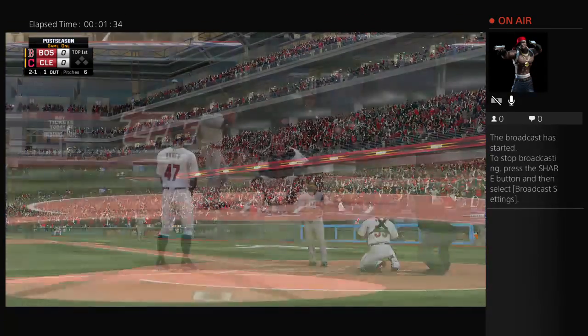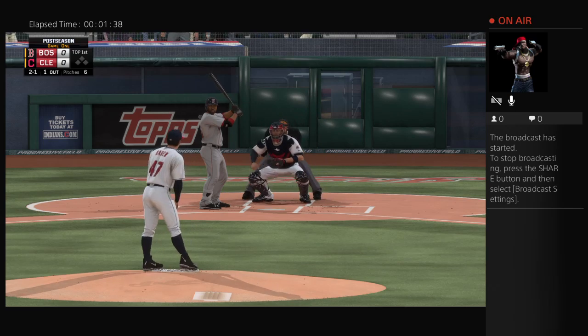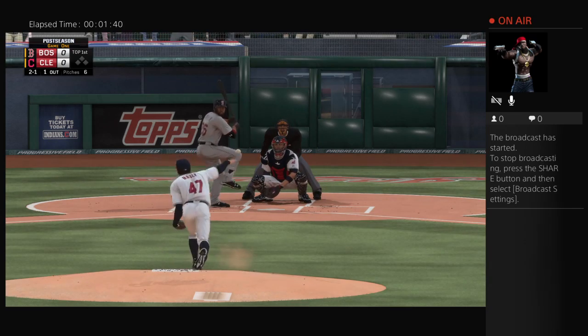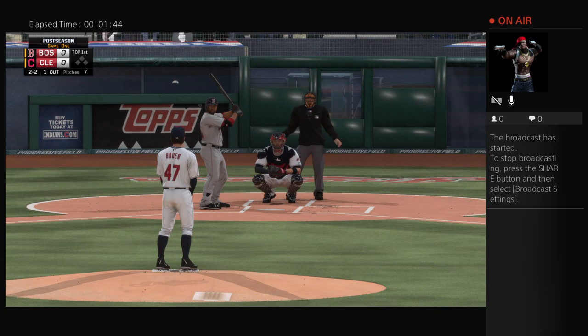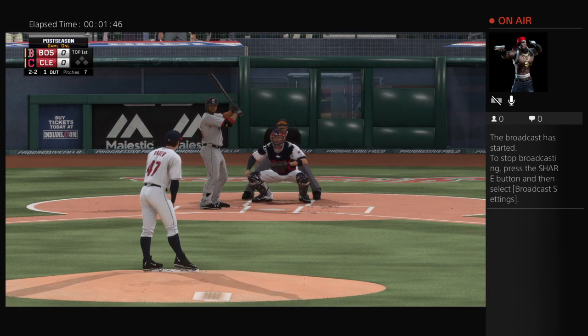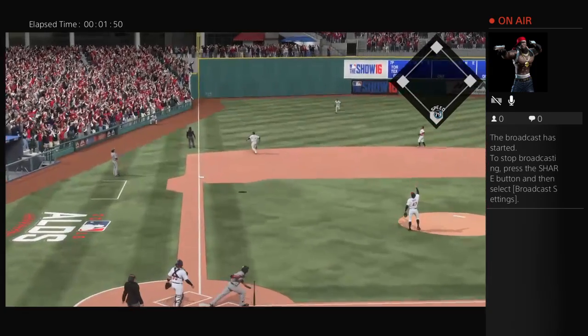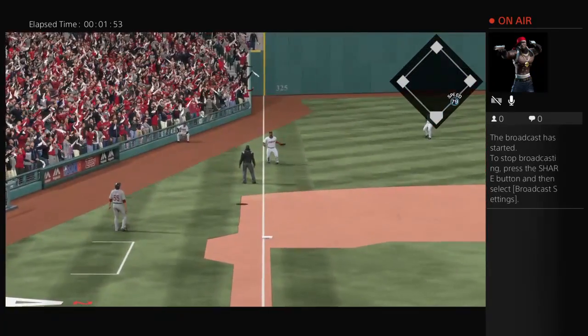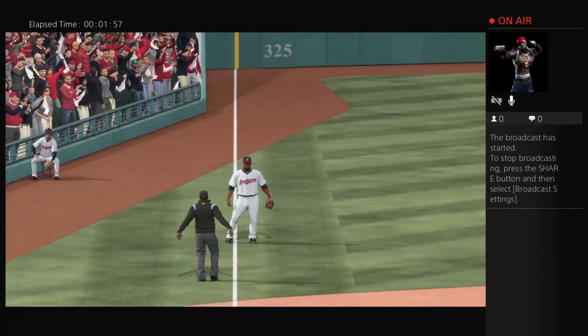Over the outside half, and it's 2-1. Pretty clear the plan is to keep everything away. And that's smart for most guys, but you've got to know your scouting report because this is a guy that can cover the outside part of the plate. Swing and a high pop-up. Could be tough back behind third. And this will be taken in by Uribe for out number 2.